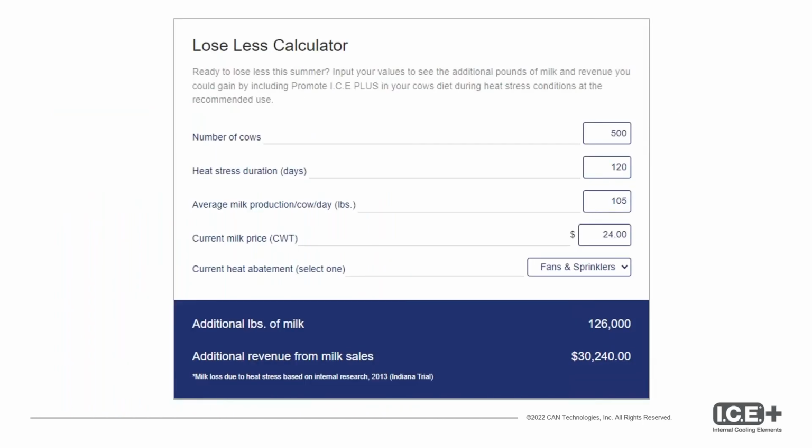We have some literature and some tools that you can use to calculate what you might be losing in additional milk pounds, what might be the benefit of using ice, and what might be the return on your dollar spent. You can put in your cows, your heat duration that's typical in your area, average milk production per day, current milk price, and then what kind of current heat abatement you have, because if you have fans and sprinklers, versus if you have nothing, or one or the other, that's going to have an effect on what kind of return you're going to get. So you can look at all those things.